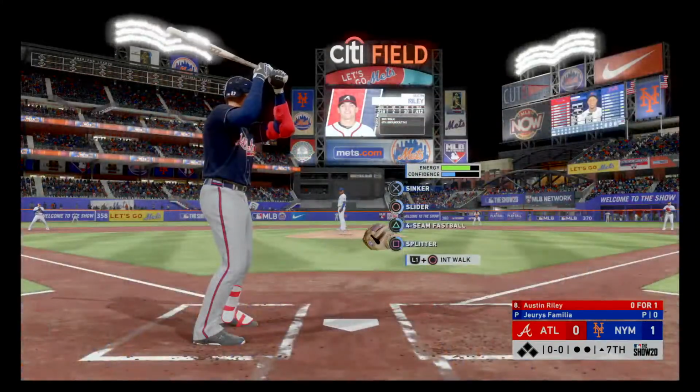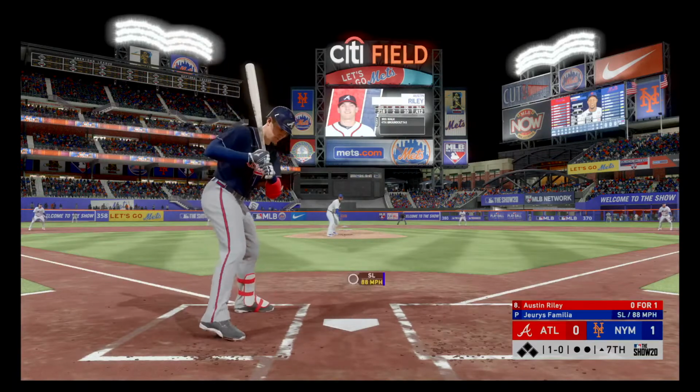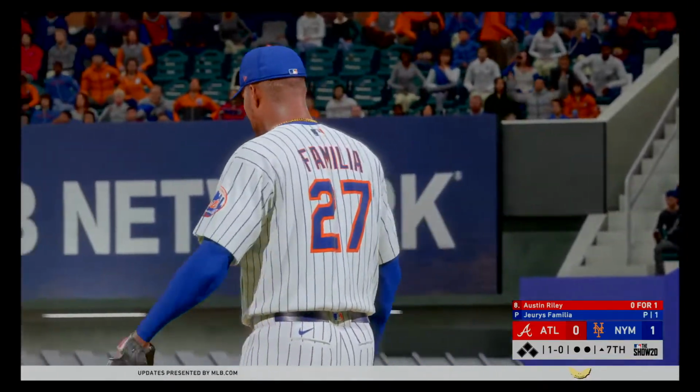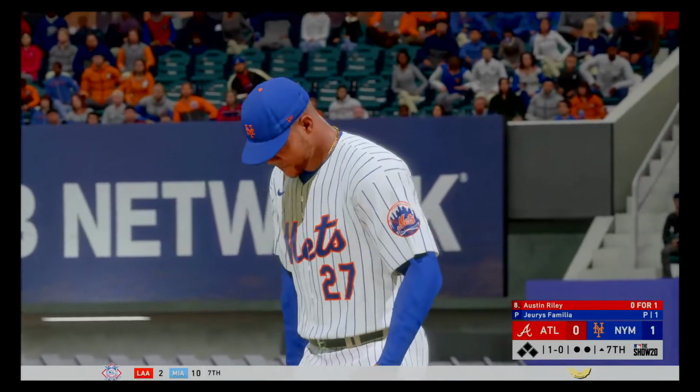Starting to run out of time. They haven't been able to score any runs as we're moving late into this one. A perfect time for this leadoff guy to try to get on base and ignite a rally. Familia, a right-hander standing 6'3". He's a 9-year major league vet.